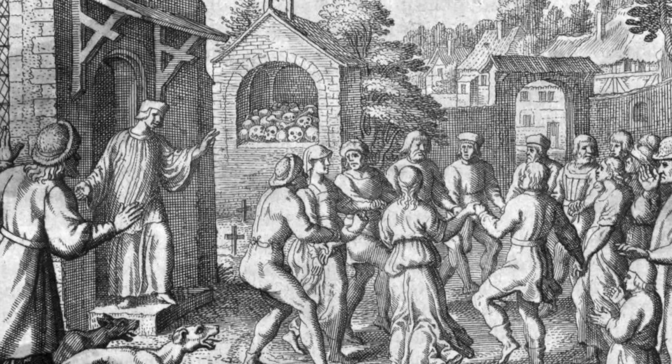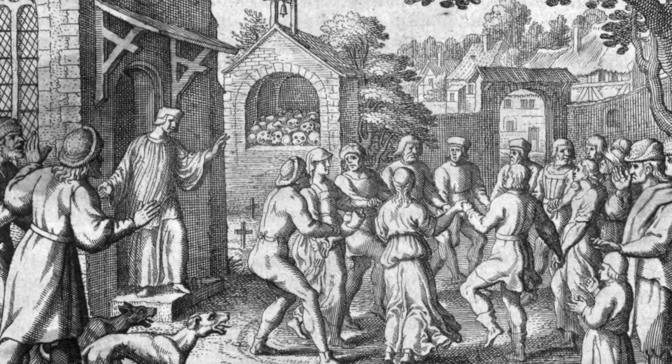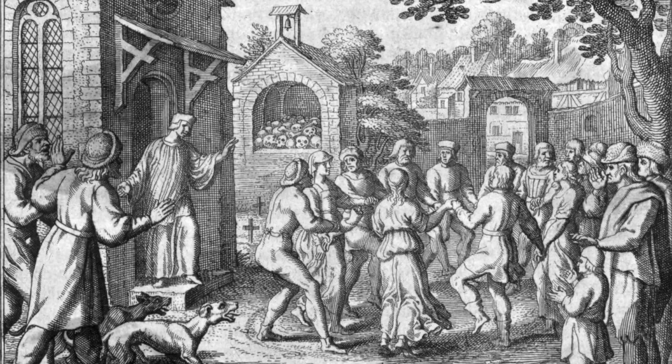Between July and September of 1518, in what we now know as France, hundreds of people took to dancing in the streets. It was July of 1518 where specifically one woman kicked this off. She just started aggressively dancing in the streets. No one knows why. And then a bunch of people just started to join her and they wouldn't stop.